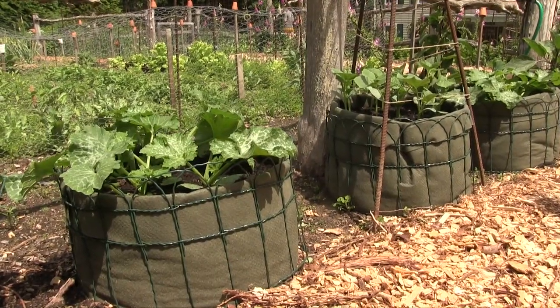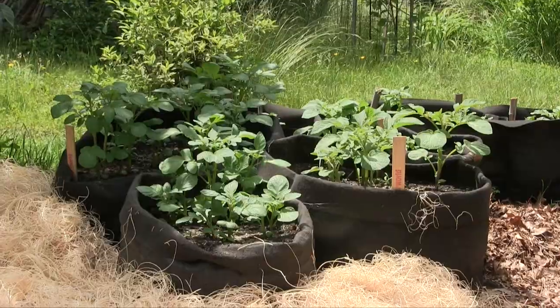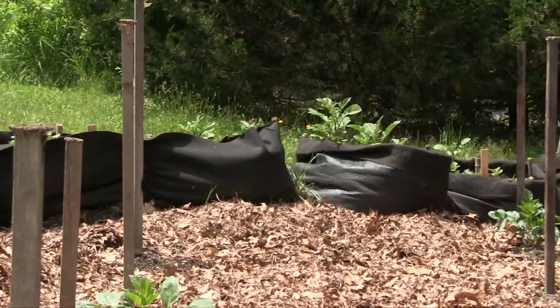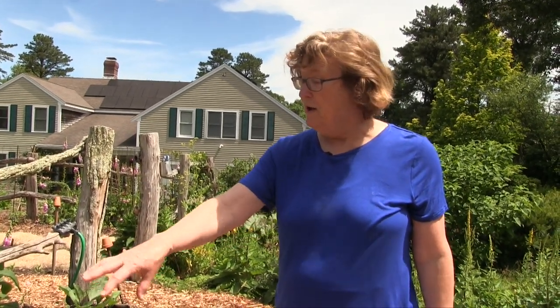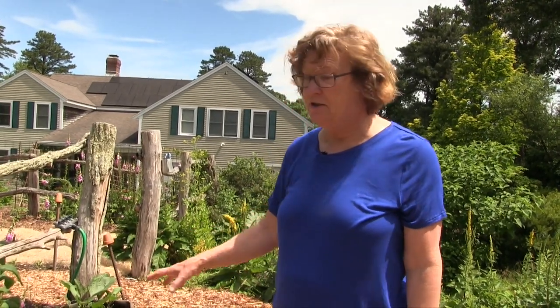So these are more smart pots, the fabric pots, and we grow several vegetables in them. We grow all of our potatoes in smart pots. And this year I've got eggplants and some small varieties of squash that I haven't grown before, so I'm kind of trialing those in smart pots, and cucumbers here on the edge of the garden.